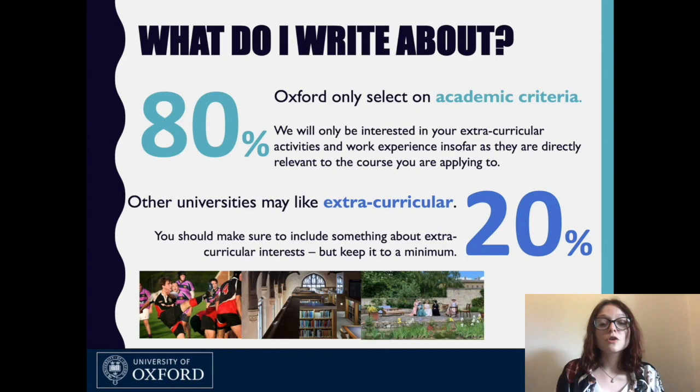So what counts as extracurricular are things like sports that aren't relevant to your degree, music or hobbies, things that don't relate to the course that you have picked. This might be work experience, if the work experience was based in something that, again, is not relevant to your course. Same with if you have a job or if you've done any kind of Duke of Edinburgh awards. So anything like that is extracurricular. We'd recommend lumping this in one paragraph at the end.